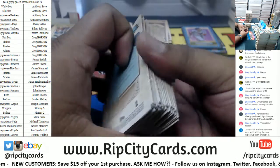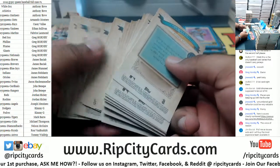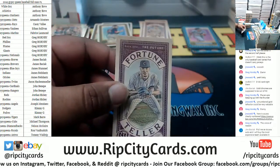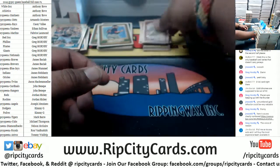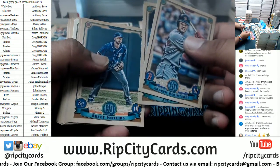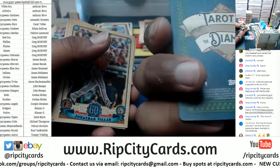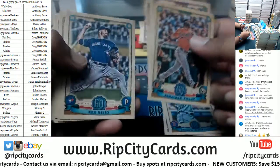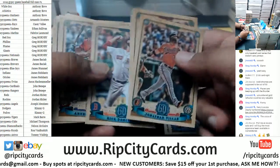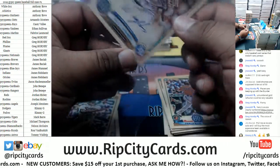Check the back for the bazookas. Nope. Got a mini right here. Fortune Teller Mini, Bryant of the Cubs. The World, Albies Braves, the Tarot Diamond card. Willie Adams Rays autograph. Finally getting an auto here.